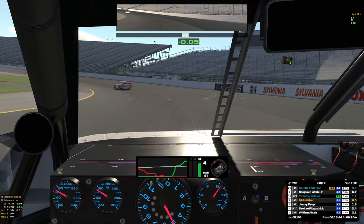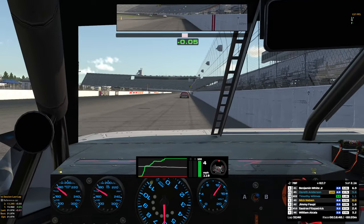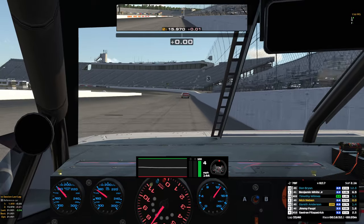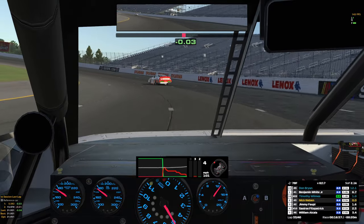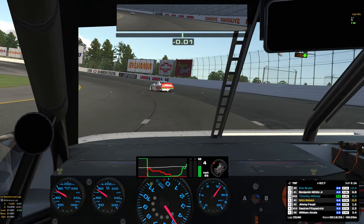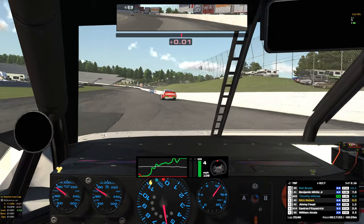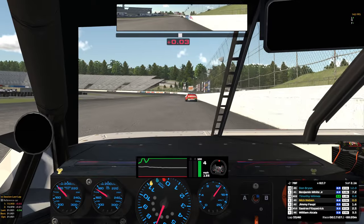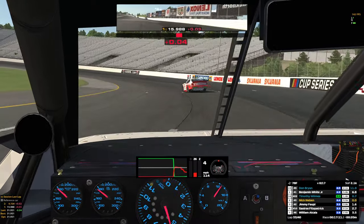It looks like straddling the seam on entry and exit, and then kind of going up and letting the left sides get onto the seam in the center of the corner looks to be the way to get around here. The 1 and 2, it seems like you can go a little higher. Oh, the 10, I think, just ate the wall back there on exit.